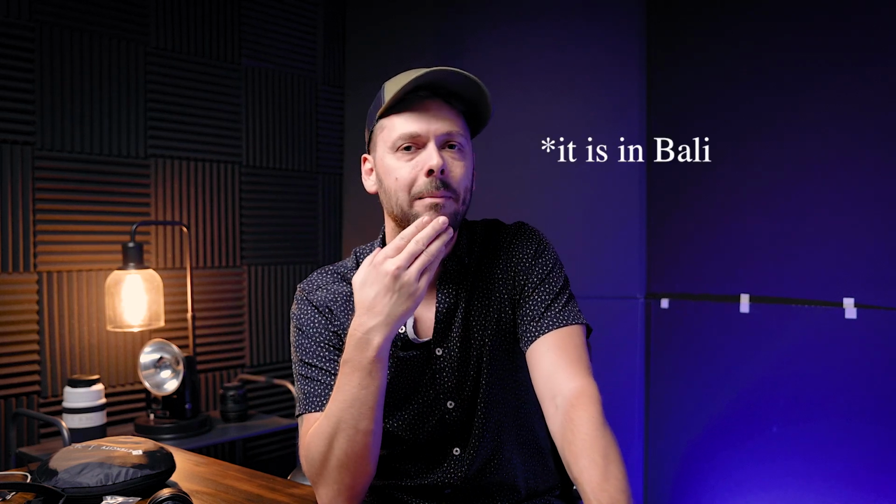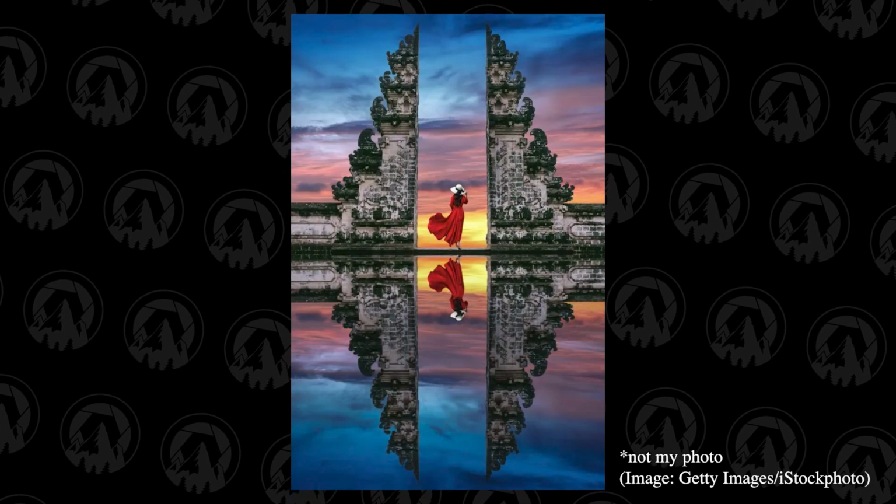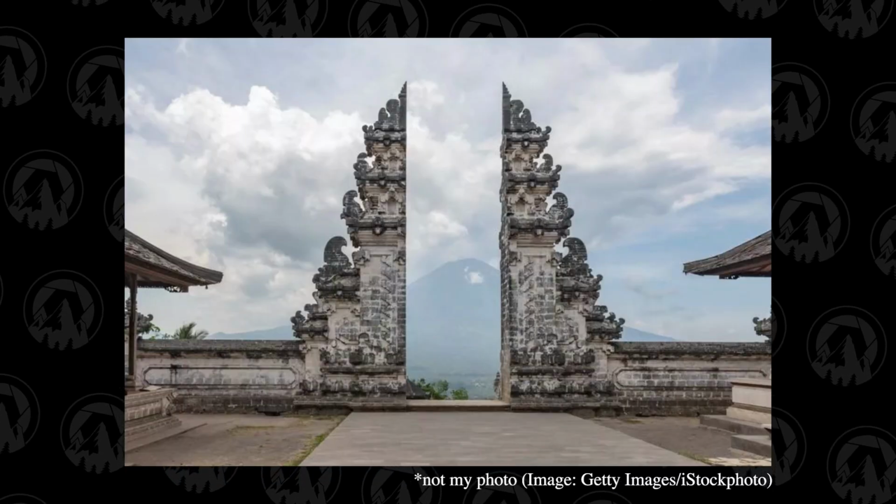So it can create creative photos, especially with models, especially with working with people at weddings, things like that. And did you know, I think it's in Bali. It might not be in Bali. I'll correct myself if it's not in Bali, but that really famous photo of the 2 people, the couple between the big architecture, that's done with a phone. Bet you didn't know that. Anyways, and those are my 7 or 8 awesome things that you need for your camera bag.